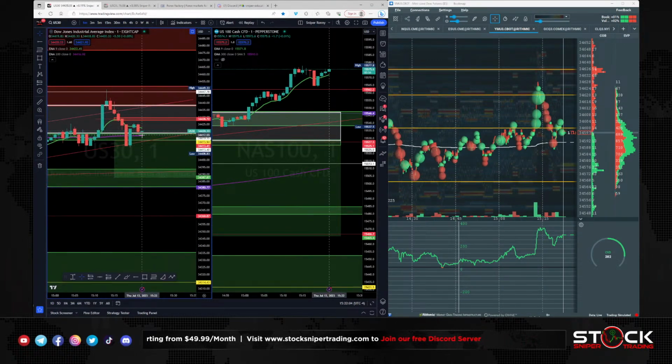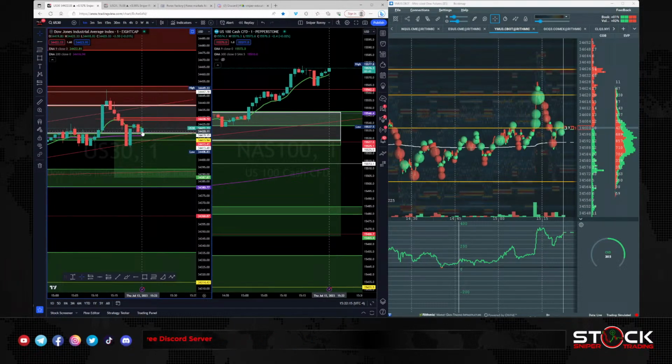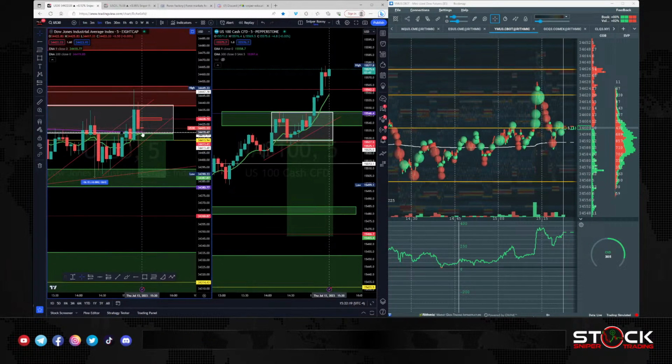Okay, so these are 1 minute candles, watching them as they develop. Okay, so it's still green. It's still holding. If you look at the 5 minutes, there's kind of indecision in here. Not the best to be trading.